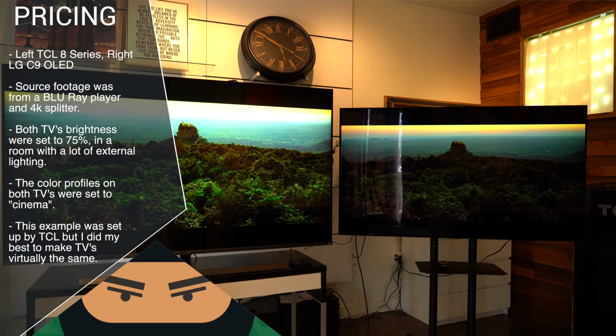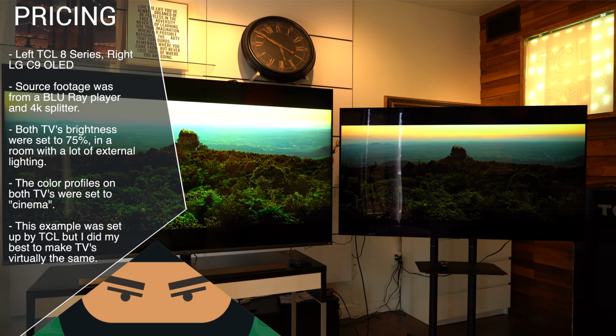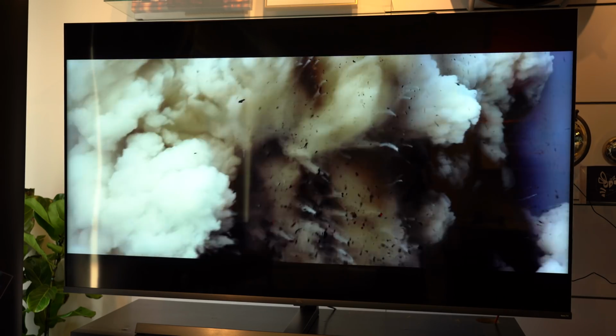Now, looking at the picture right now, can you tell which TV is the more expensive TV? The answer most likely will be no. So what you're seeing here is local dimming at work. As I said, the OLEDs turn off individual pixels. Well, this TV actually can dim zones of pixels.